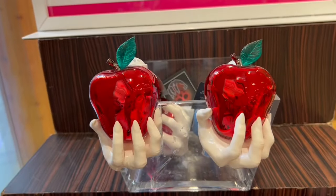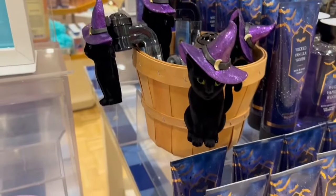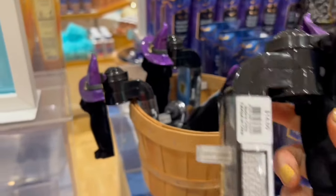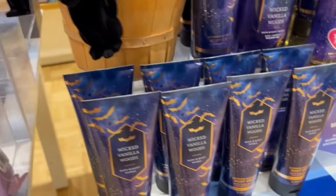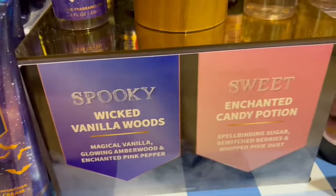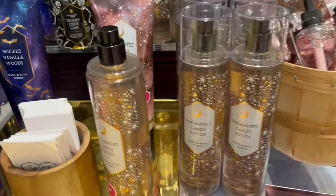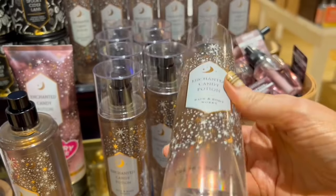And the first thing I see when I walk in the store are the hand plug-ins with the apples. And here's these adorable black cat plug-ins. And they're velvet and the eyes light up green. And here's the Wicked Vanilla Woods and Enchanted Candy Potion. I bought this spray right here. It smells really good.